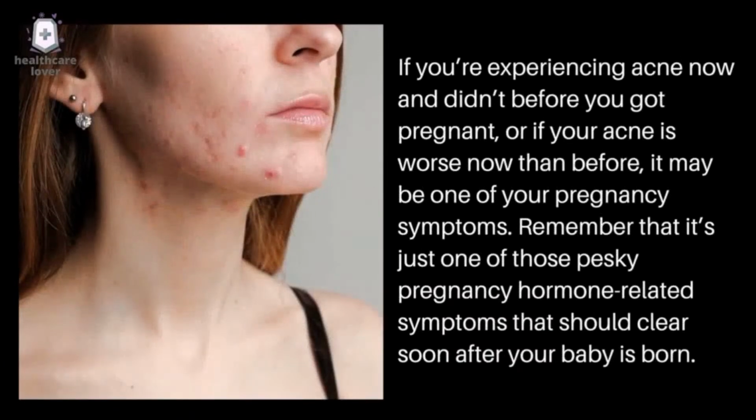Acne. If you're experiencing acne now and didn't before you got pregnant, or if your acne is worse now than before, it may be one of your pregnancy symptoms. And remember that it's just one of those pesky pregnancy hormone-related symptoms that should clear soon after your baby is born.